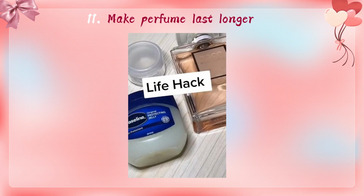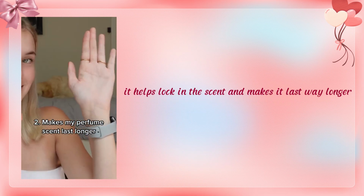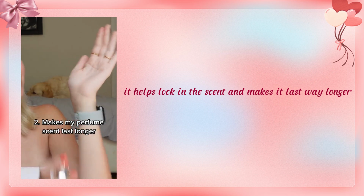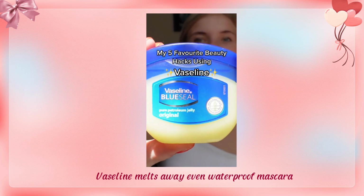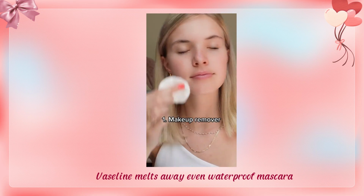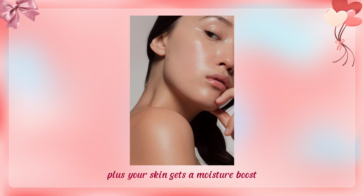11. Make perfume last longer. Dab Vaseline on your pulse points before spraying perfume. It helps lock in the scent and makes it last way longer. 12. Gentle makeup remover. Vaseline melts away even waterproof mascara. Just massage it in, wipe gently, and you're done. Plus, your skin gets a moisture boost.